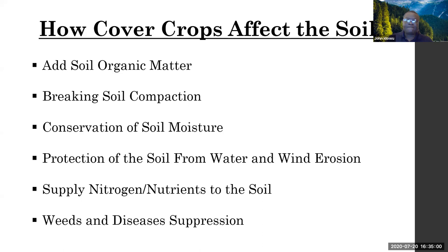And how cover crops affect the soil. Like I said before, it will add organic matter to the soil. That's the first critical thing that our soil lacks. Isaac was showing you a soil profile where the color was uniform from top to bottom. That's not really how a soil profile should look.